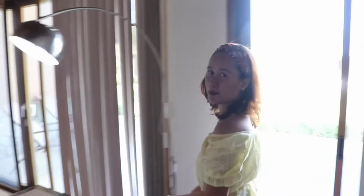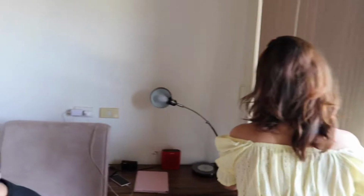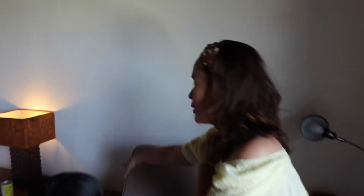Pagdating dito, provided na dalawa for dining. Ayan, bed. And then, ito kung mag-work kayo, meron din silang table. Ayan. So, dito, purify ko muna yung room. Ayan.